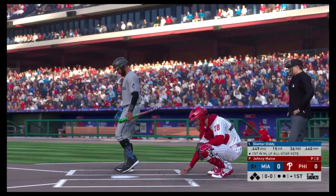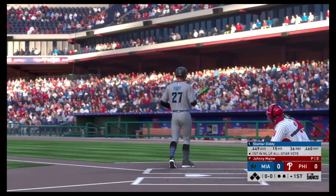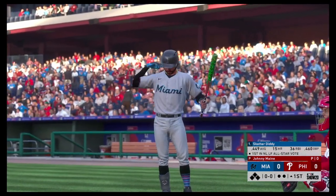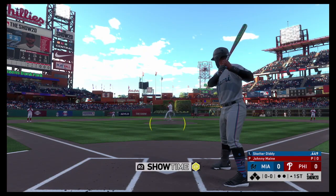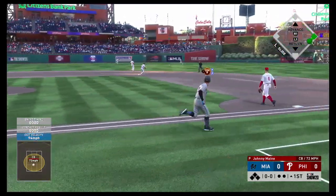Now at the plate, Skeeter Diddy. First shot for him here as he enters play, currently leading the senior circuit in batting. There's no way you could have forecasted this kind of season from this guy. Not to take anything away from him, but I don't think many people in baseball considered him to be one of the league's best hitters for average coming into this year.